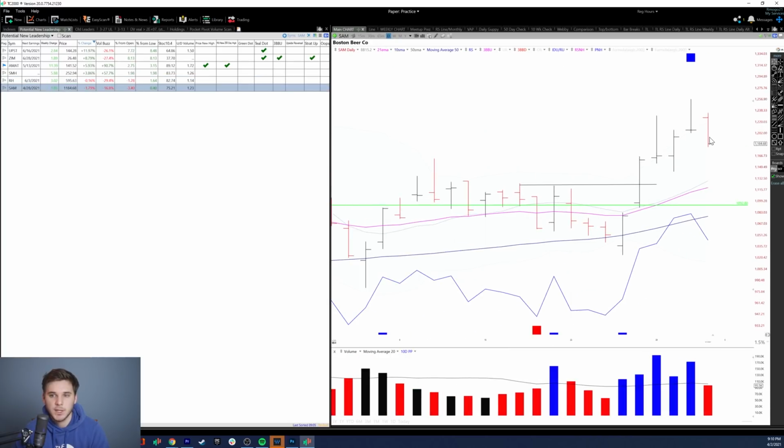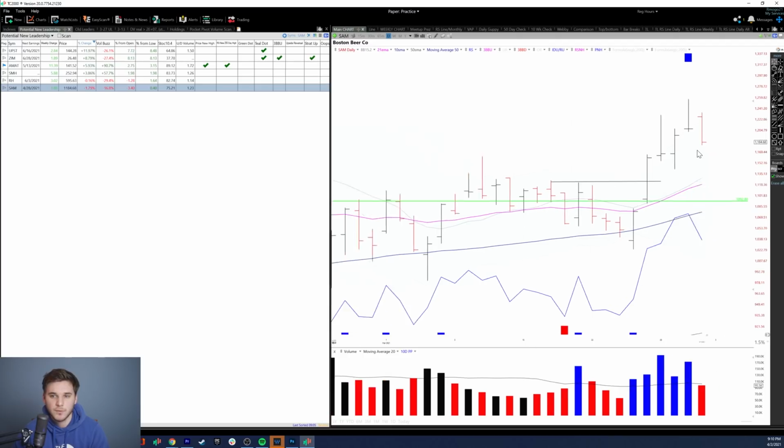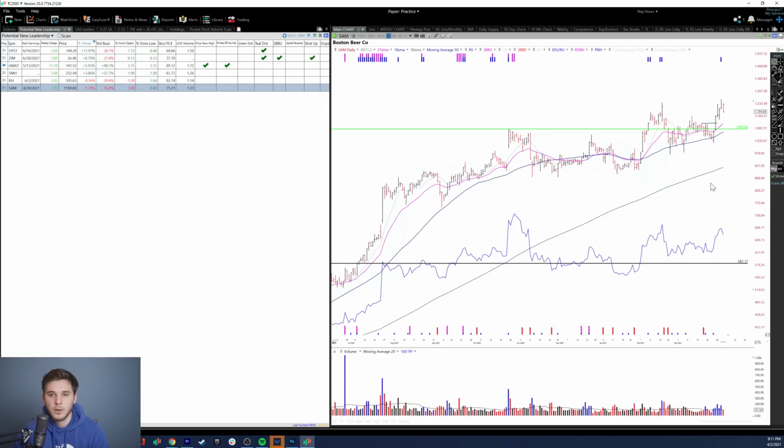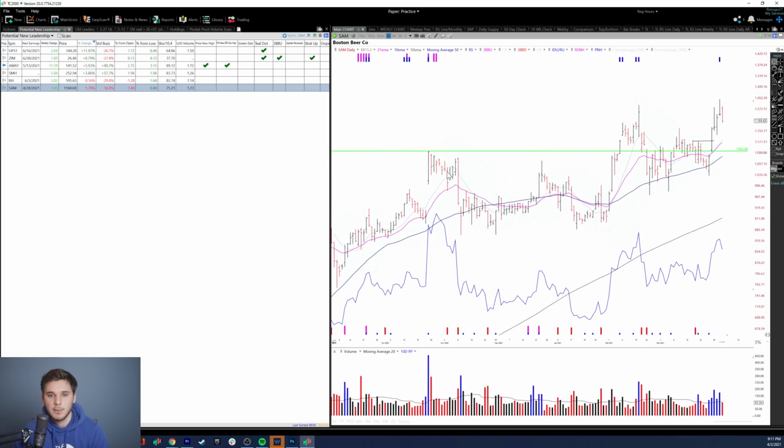I don't like the look of this bar right here, but it is on below average volume. It's important to keep in mind that you should be watching both price and volume in tandem. This bar is actually less worrisome than this one to me, just because this one was a strong fade here on above average volume. So we'll see what happens with this stock. But overall, nice growth numbers in MarketSmith, and it's been on the focus list a bunch of times during the past few weeks. So that's kind of my view on potential new leadership.